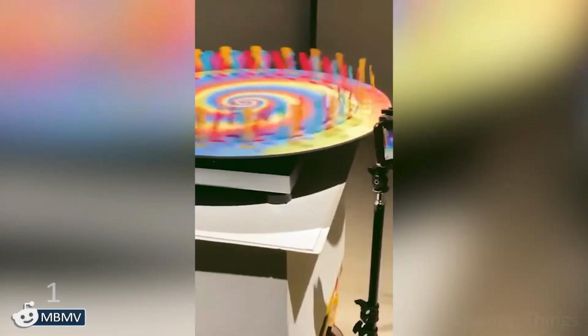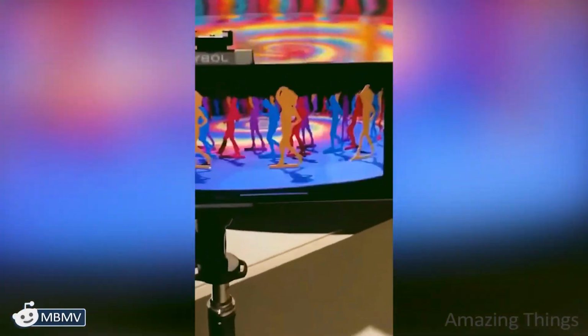Is it an optical illusion or something? The man seems to slow down the motion with the help of a camera. The figures look as if they are really dancing. How fascinating, unbelievable stuff.